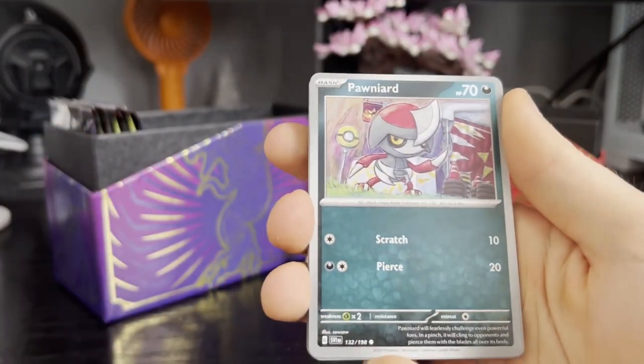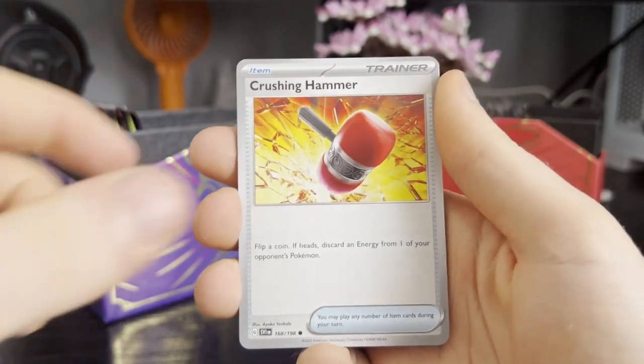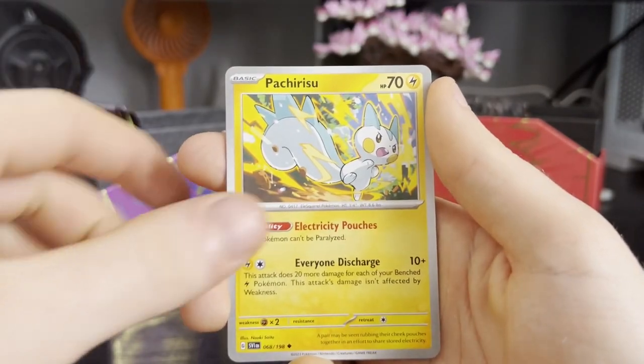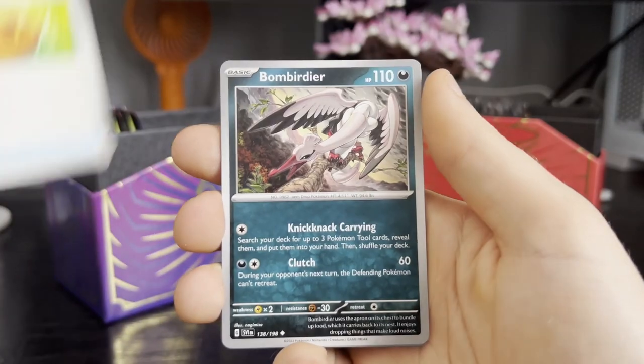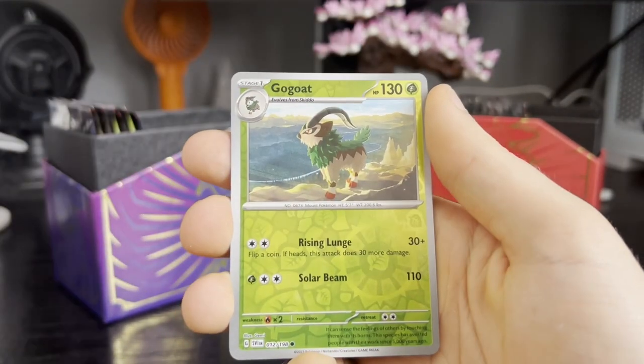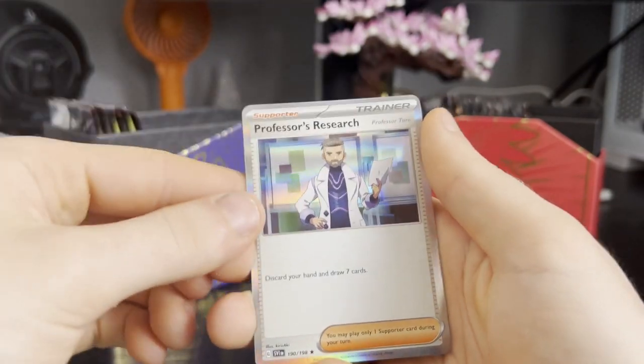Fire Energy. Boneyard. Crushing Hammer. Starling, Flittle, Pachirisu, Picnic Basket, Bombardier, Professor's Research, Go-Go, Professor's Research, okay.